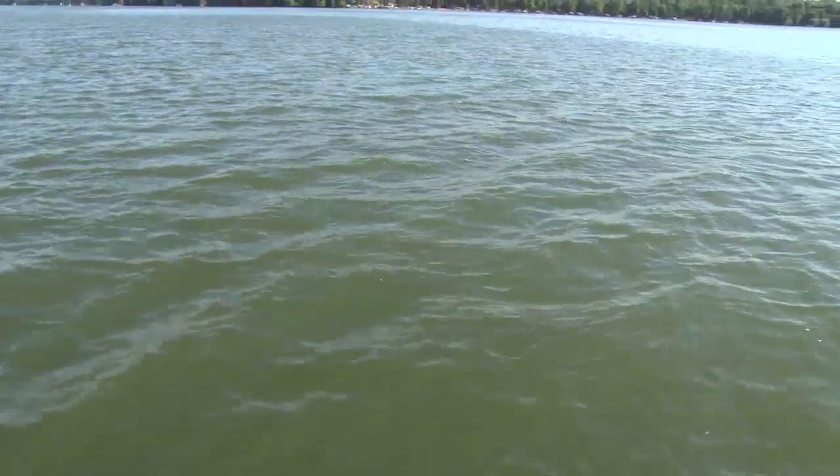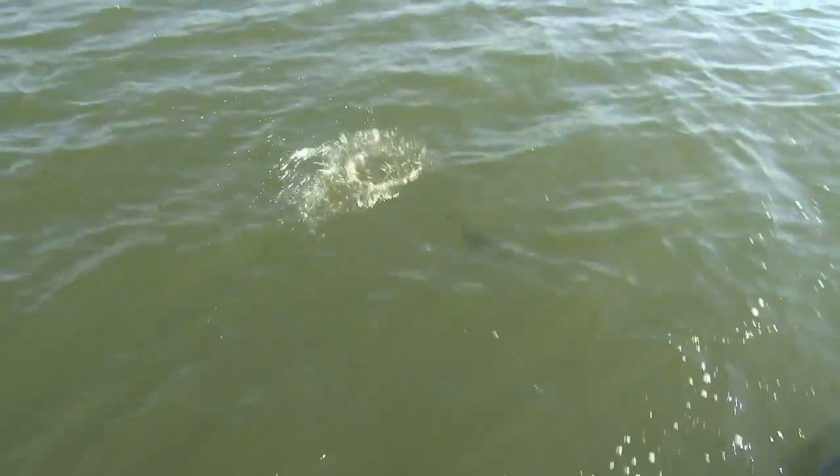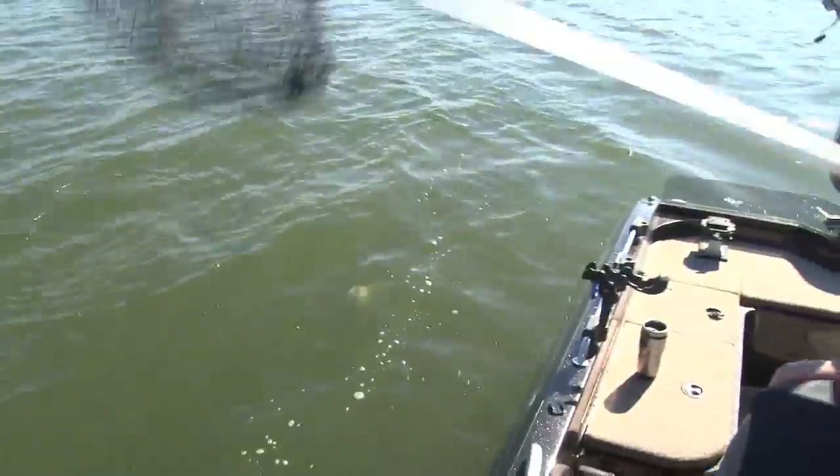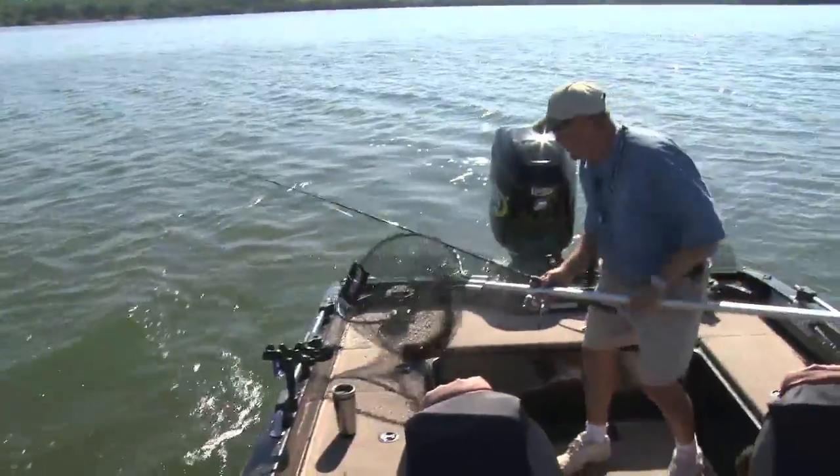I'm gonna stop the boat here, and we're gonna get him in. And then I wanna show you exactly how I'm catching these fish. And you can see he's even still got some of those weeds tangled up on him. Look at that. That's a great way to start the day right there.